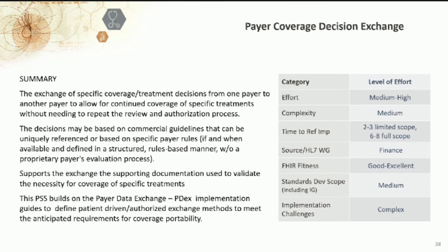and was able to send that over to the new payer. It doesn't guarantee that the new payer says you're covered, but it provides them way more information than they would have before, and it reduces the burden on the provider who's delivering the care to have to regather all that information and send it back. And so we think there's a lot of value here too for patients and providers.